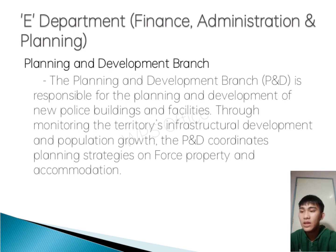Planning and Development Branch. The Planning and Development Branch, or PDB, is responsible for the planning and development of new police buildings and facilities through monitoring the territory, infrastructural development, and population growth. The PDB coordinates planning strategies on force property and accommodation.